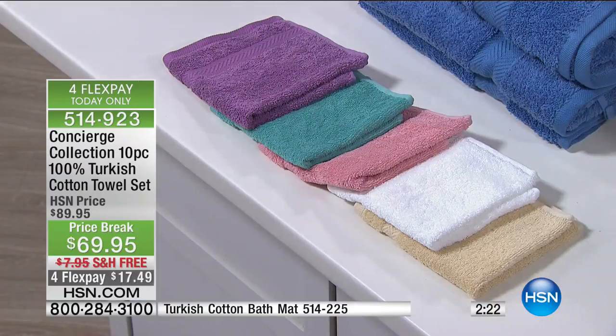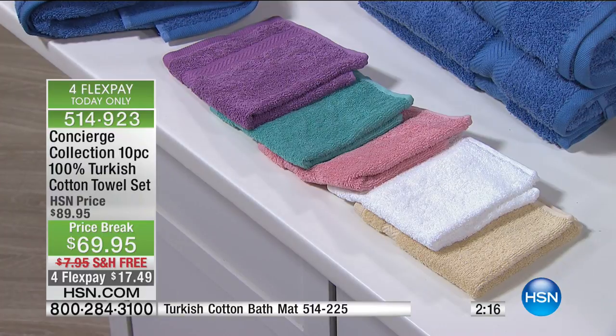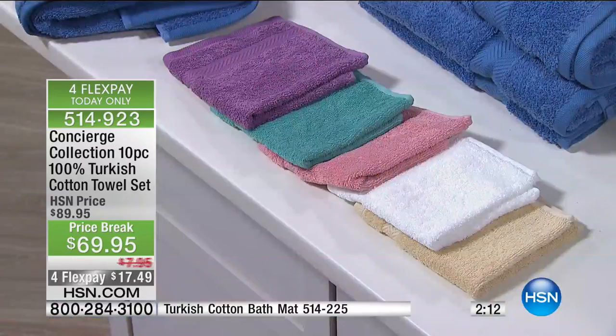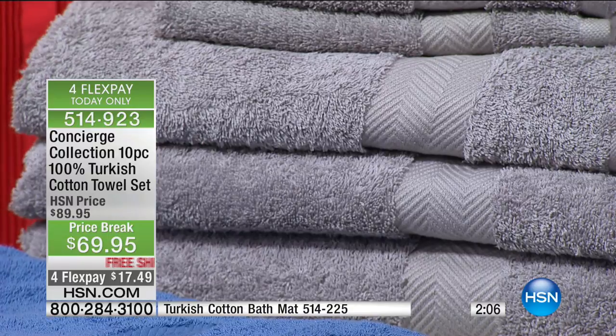Maybe you haven't gotten that grad gift yet. Maybe you're sending kids to college in the fall, or they're getting their first new apartment. Great gift. Wedding gifts. Towels are always appreciated. It used to be you get towels on your wedding registry and you keep them forever and ever. These are such a staple.